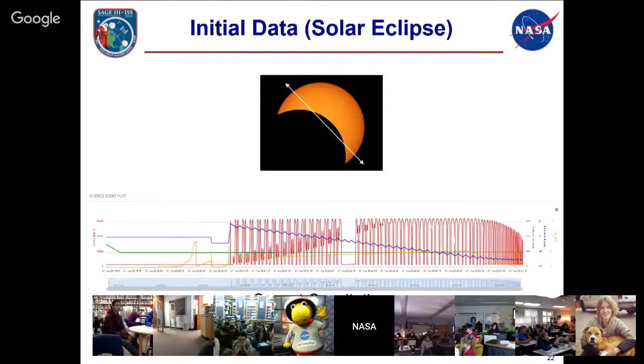So we actually caught the solar eclipse, where we're looking through the atmosphere, or just above the atmosphere, and we're looking at how the moon was cutting off our light source from the sun. And you can see it by those weird little dips in our signal that slowly go away. The blue line is the scan mirror. The scan mirror is scanning across the sun. It moves in that sawtooth fashion.